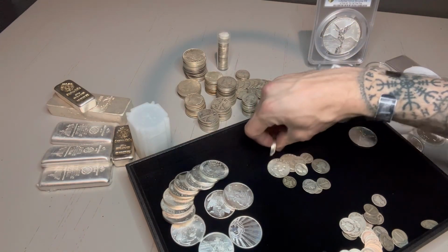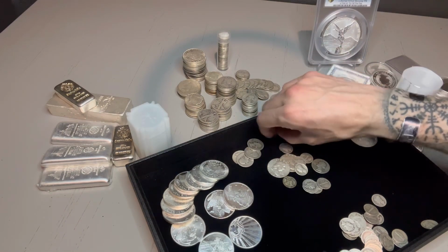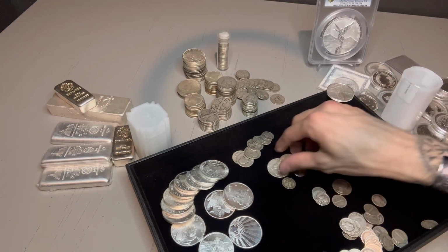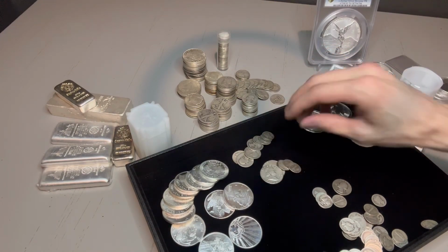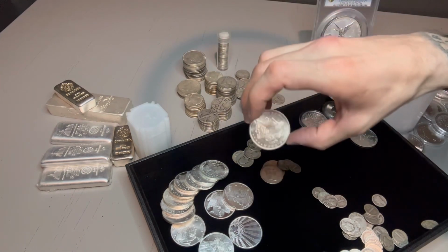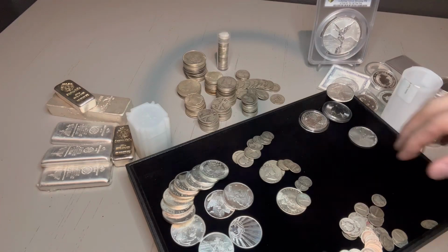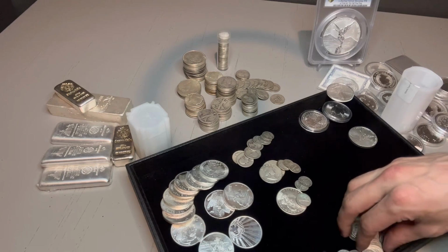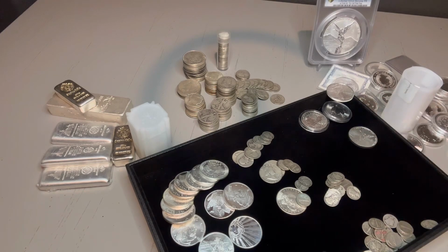So I'll give you some examples. We can put down 4 quarters, 1, 2, 3, 4, and 4 dimes, 1, 2, 3, 4. That will give you 1 troy ounce. Or we can put down 2 half dollars and 4 dimes. It's 1 troy ounce. Or we can put down a Morgan or a peace dollar and 4 dimes, and that is also equivalent to 1 troy ounce. And then I'm not going to count this out, but 14 dimes, easiest way, is also 1 troy ounce.